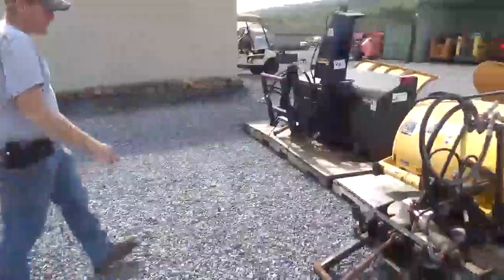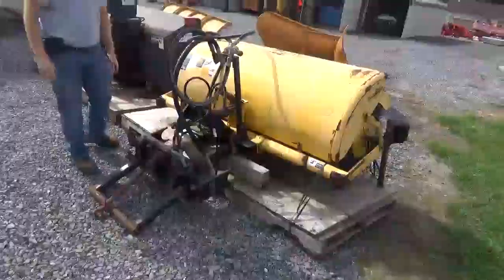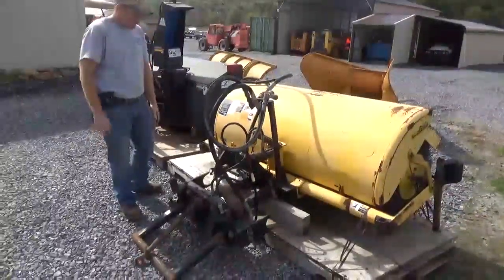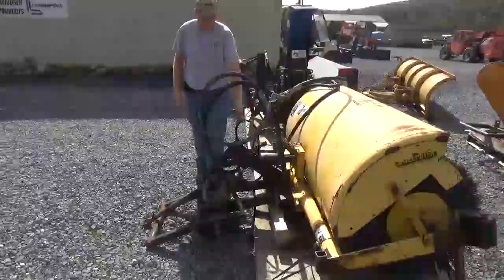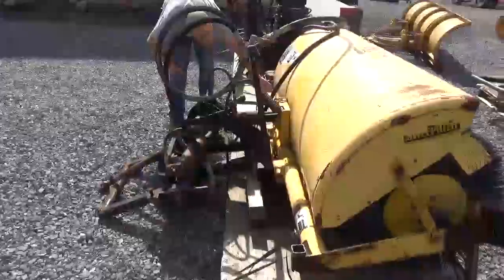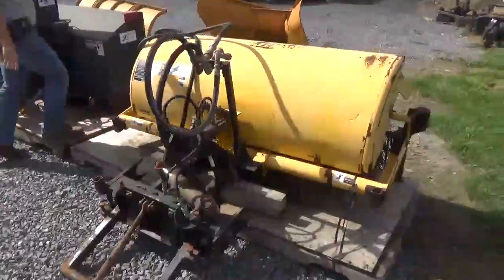So coming up here, you have a Sweepster power angle broom attachment for this unit. Basically it's going to slide right into the hitch, and then you're going to hook up your hydraulic cylinders to pick it up and down. It's hydraulically driven, with hydraulic angle and hydraulic lift off of this unit. This is going to be an AS56, and Matt, I believe this was 6 foot, is that correct? So, a 72-inch power angle broom.